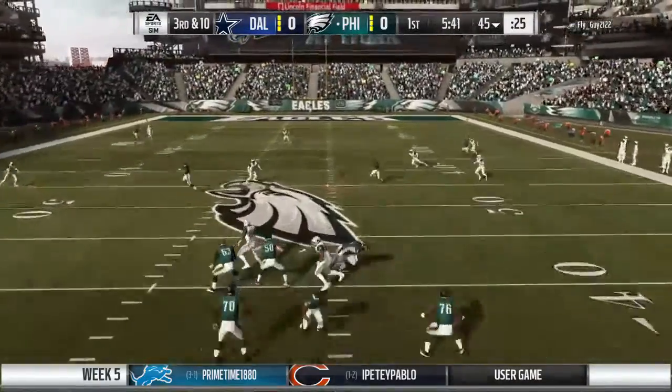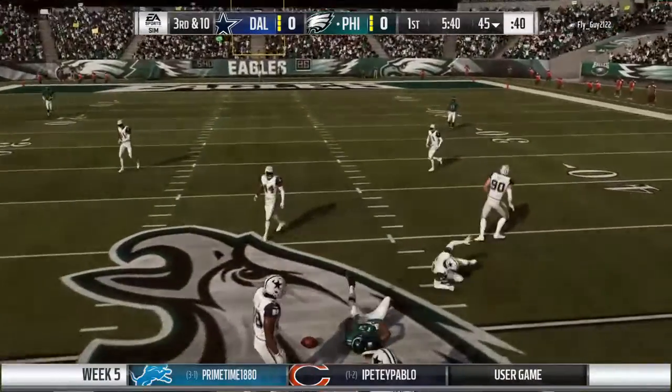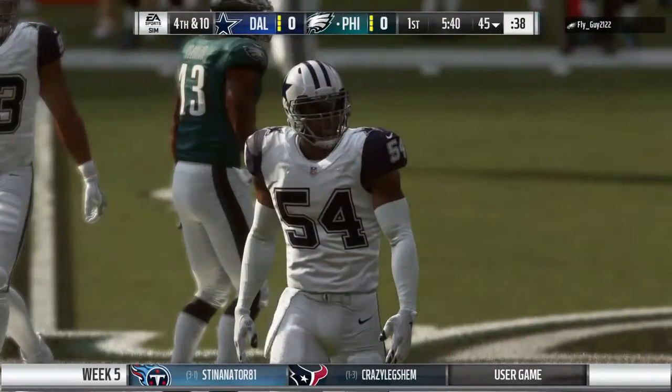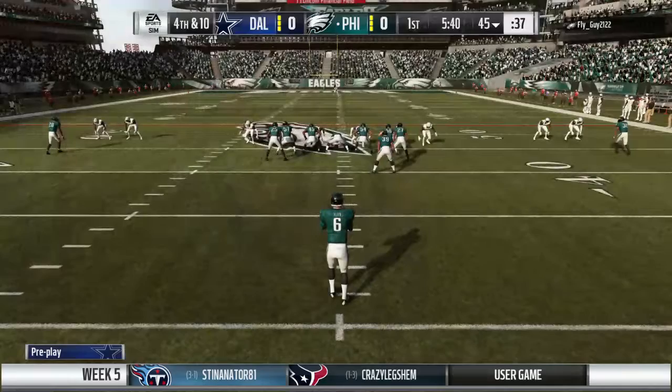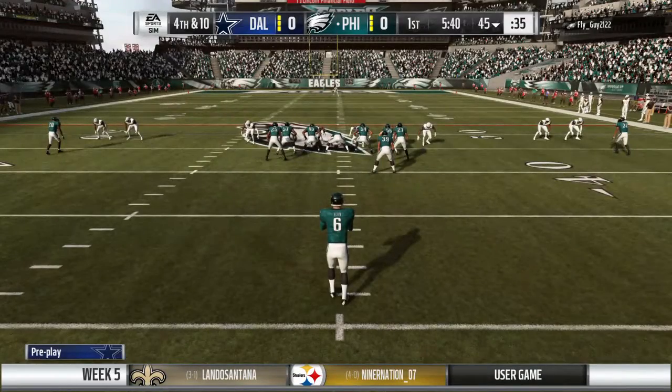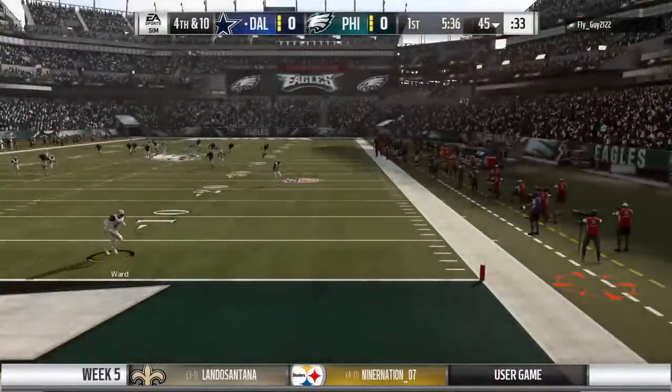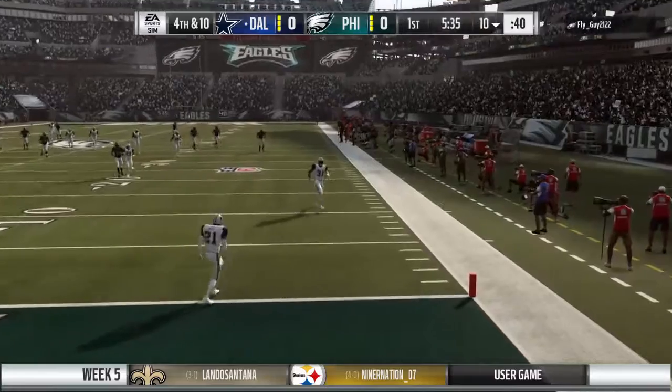Wentz. And incomplete. The contact made the ball roam free and brings up 4th down. The beauty of being able to play a zone defense when you can sit back and see the ball coming out of the quarterback's hands, guess what? Creates a lot of confusion, kind of a muddle in the middle of the field where you can go make a play on the football.